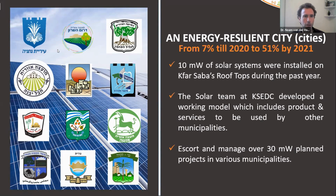You can see here on the left different logos of different municipalities that we cooperate with. The idea is actually to escort and supervise different municipalities with the experience and the knowledge that we have accomplished during the past years. We have at the moment plans of 30 megawatts in different municipalities, with another 60 megawatts planned only for this year in other municipalities as well. Just to bear your ears, a city with approximately 100,000 inhabitants uses more or less 25 megawatts per year. So achieving 90 megawatts is valuable for 3 big cities.